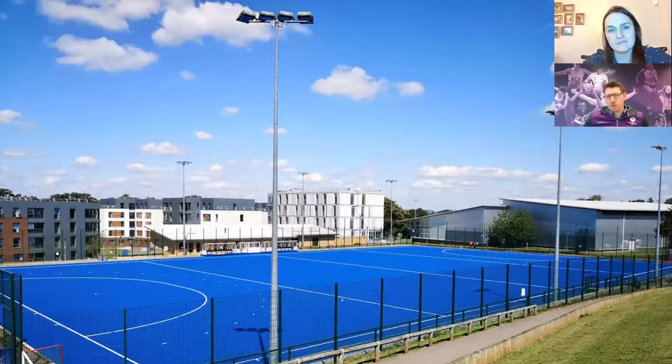It's a new surface. It's not been in. We couldn't go and play on it. It's been tested to World Hockey Federation standards. Fantastic. It passes those tests. But we've got no feedback necessarily.